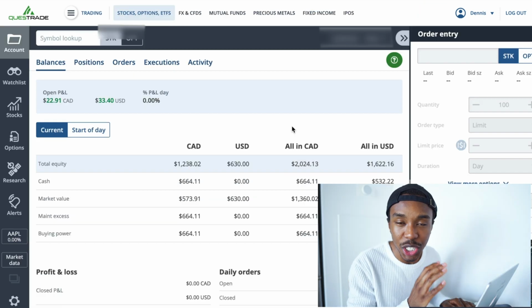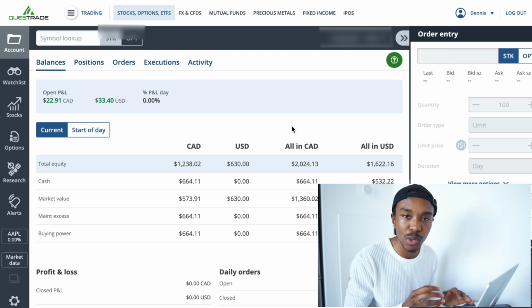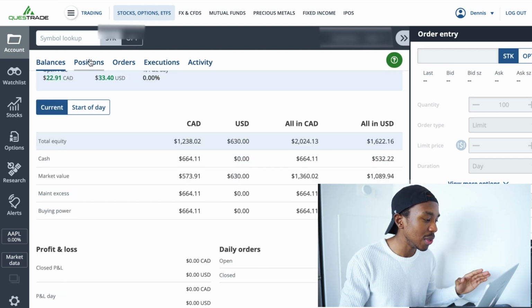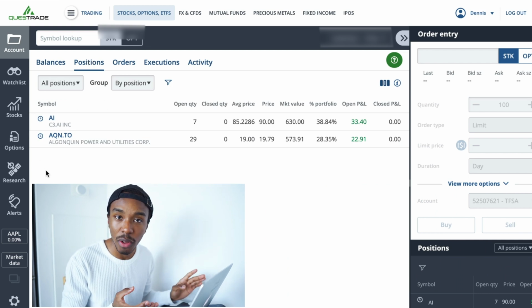Okay, so after we click trade, it brings us to this dashboard that shows you another summary of all the different things that are going on within your account. Essentially what you can do here is also navigate to see your positions. So this would be all the companies that you have a position in that you've purchased.